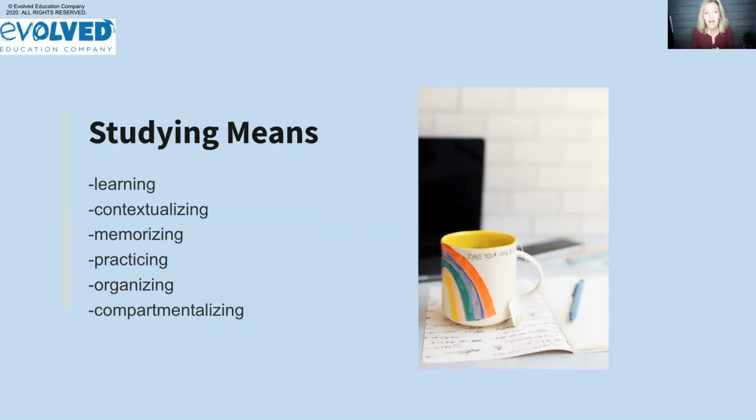We have to memorize information. That's tricky. Sometimes our brains work differently. So, when I asked you to remember those sentences, maybe you put them into a picture in your mind. Maybe you had to write them out over and over and over again. Maybe you had to make the words into fewer words so you could actually remember them. So memorizing is really a part of studying, but it's really individualized as to how that actually works.